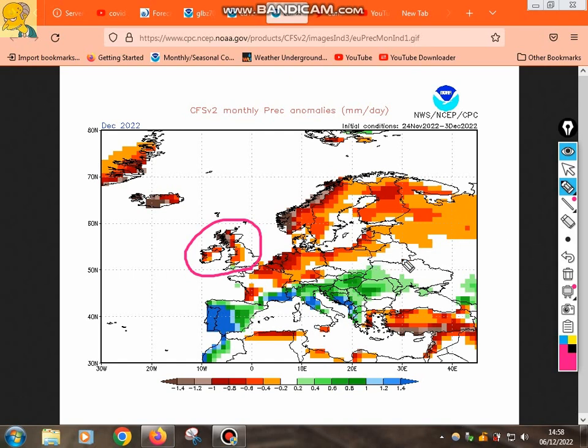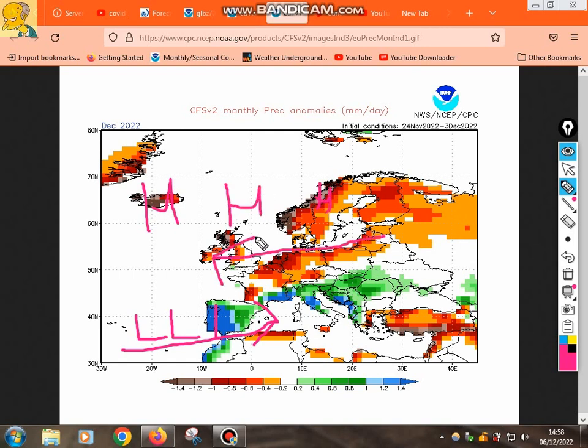We've got a classic sort of negative AO NAO setup here with low pressure, wetter than average conditions. We've got low pressure down here, bringing westerlies into Spain, so mild and wet for Spain. And then it's drier up here in the northern latitudes where we've got all the high pressure up there, bringing in those dry but cold easterly winds.